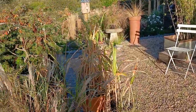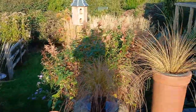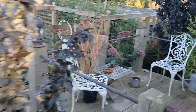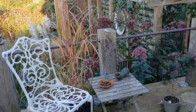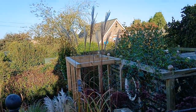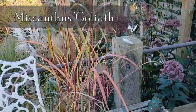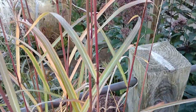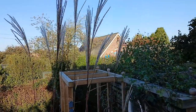A little walk on some of the autumn colours. Just haven't got as many out as I wanted. But it is what it is. It's like I said earlier, it's very warm, and they don't favour it when it's warm. They prefer colder weather to get the colours absolutely firing in. But this one here is a Miscanthus, and this is Miscanthus sinensis Goliath. Finally got Goliath, and it does have wonderful autumn colours, as you can see there, and it also has this lovely reddy stem and beautiful seed heads. Well, beautiful to me. Not to you probably.